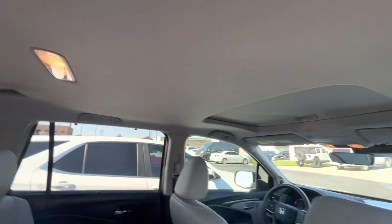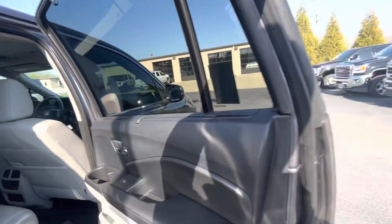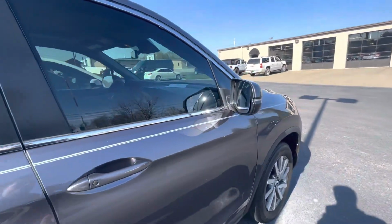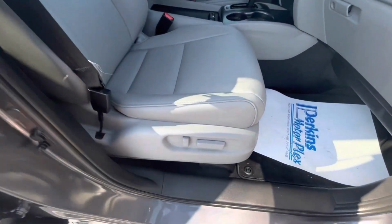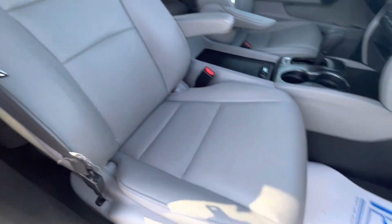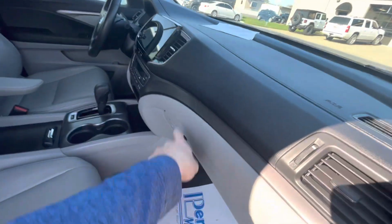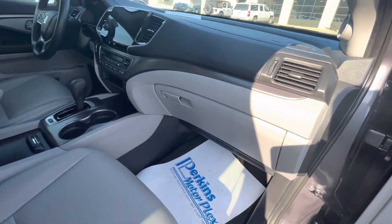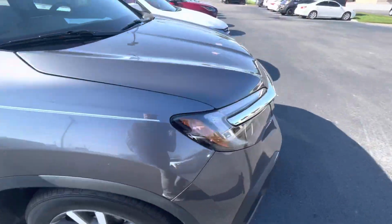Little sunroof there. Pretty good look here at the headliner for any damage, and I don't see anything there. Do have, my kids love these, the sun visors there built into the door, and they're not an eyesore when you don't have them up. You really don't even notice them. Power passenger seat, and again, seat looks phenomenal. No stains, rips, things like that. That's just a little bit of fuzz there. Passenger glove box is in good shape too. No scratches from shoes there either.